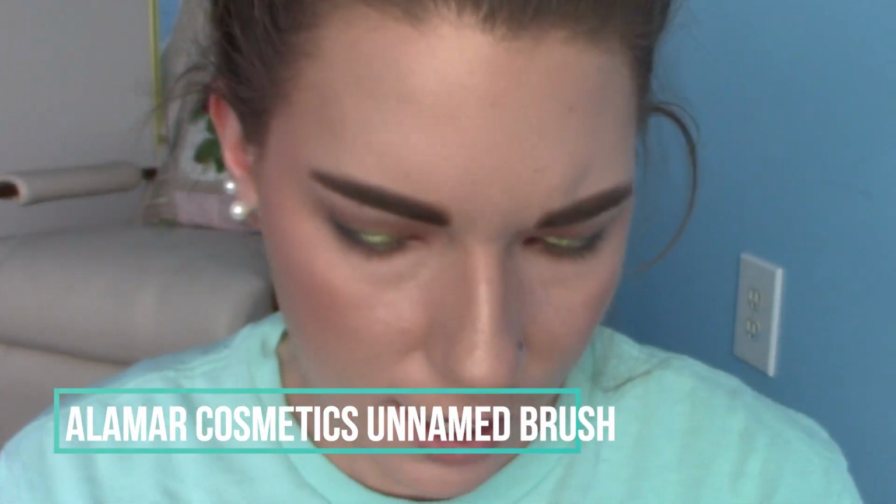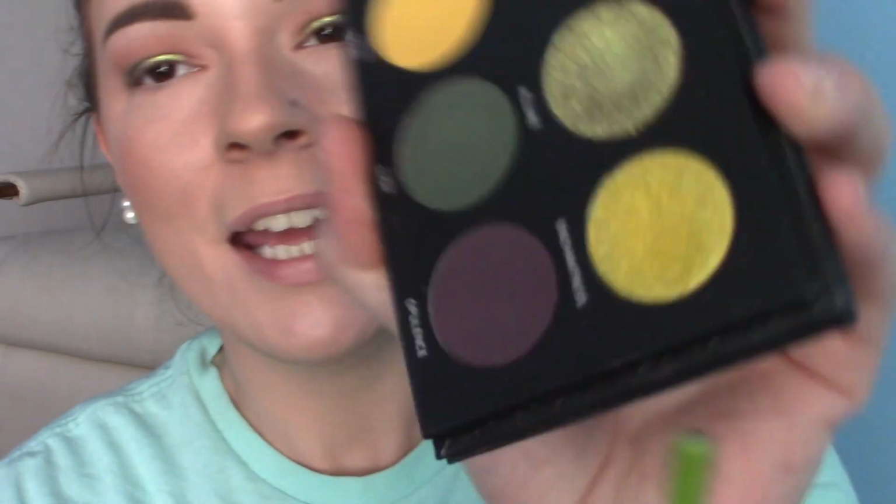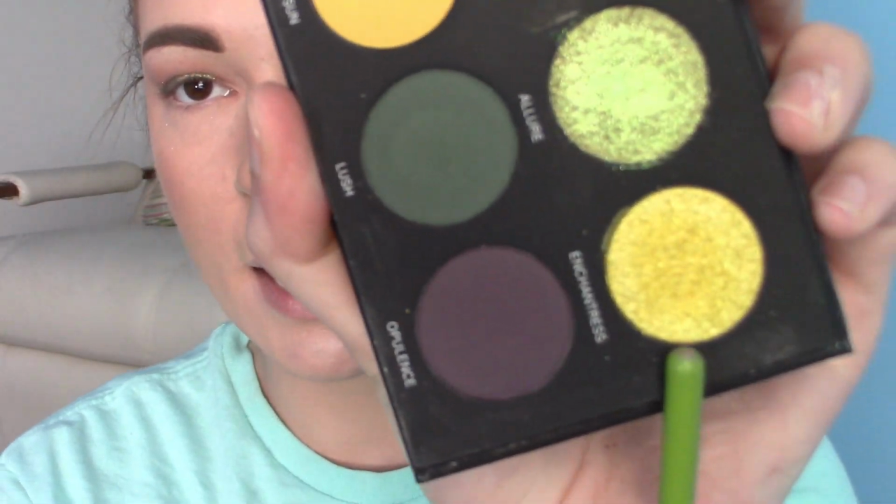Inner corner. So I'm going to take this little, it's a very flat shader brush, I guess. It doesn't have a name on it. It's just from ALAMAR Cosmetics. I think I got this in a BoxyCharm. But I'm going to take this shade Enchantress, which is the really pretty yellow here. And that's what I'm going to put on my inner corner and down on the lower lash line.